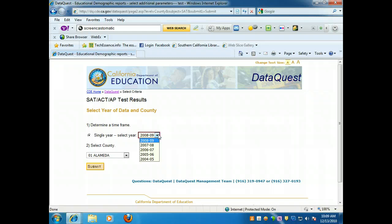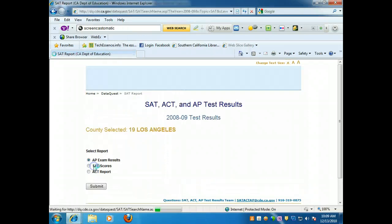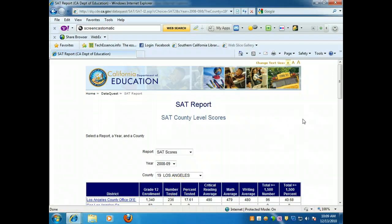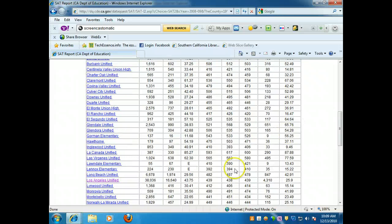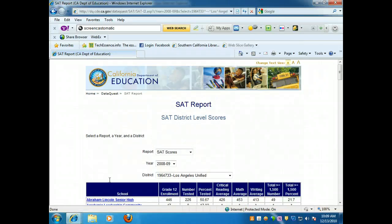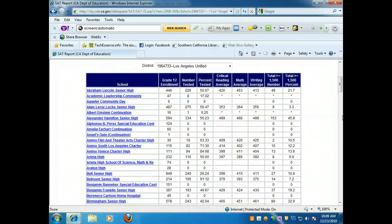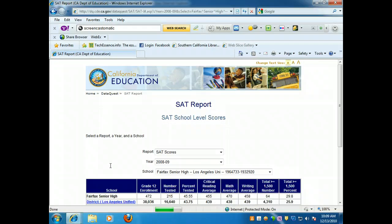2008-2009 is the most current, so we'll leave it at that, and we're going to choose Los Angeles for Los Angeles County, and click Submit. I want the SAT scores, so I'm going to click on the SAT link and click Submit. And the resulting screen is an overview of the Los Angeles County school districts. I can choose a particular district, so we'll choose Los Angeles Unified School District, and from there I can see all the SAT scores for those schools in the Los Angeles Unified School District, and by clicking on one of these schools I can get the scores for that particular school.